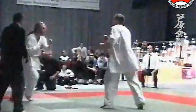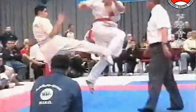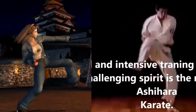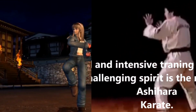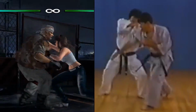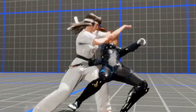Ashihara karate uses effective footwork and evasive maneuvers, allowing practitioners to maintain optimal positioning during combat. It combines striking and grappling techniques for a well-rounded approach, and you will see this karate style out there in several kumite bouts as well. Hitomi from the Dead or Alive series represents this style to the utmost fullest with her unique flavor to the martial art.